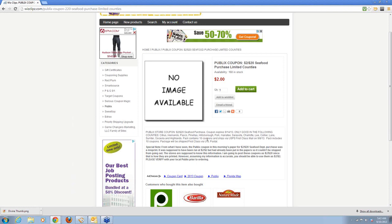Now, just like anything else, I can go ahead and I can add this to my cart. I can change the quantity and click Add to Cart. I can add it to a wish list for myself. If I have a friend that I know likes the Publix coupons, I can go in here and click Email a Friend, and it will automatically send an email to my friend letting them know that the Publix $2 coupons are now available.